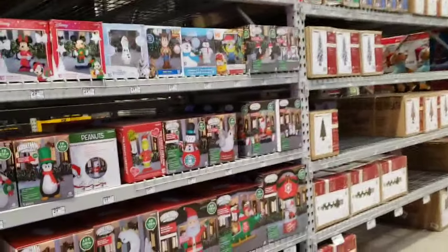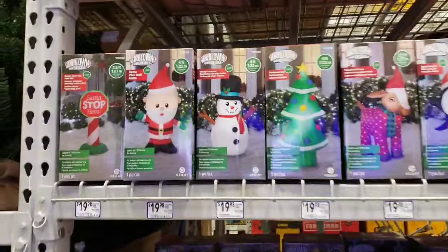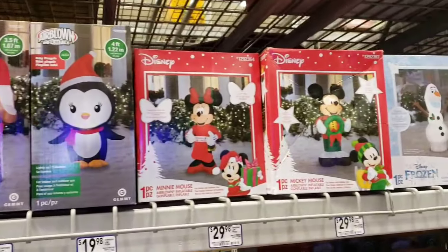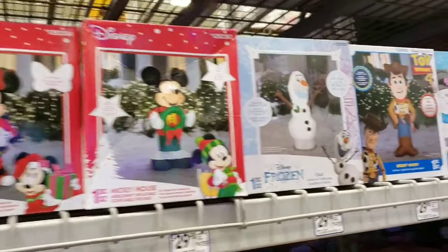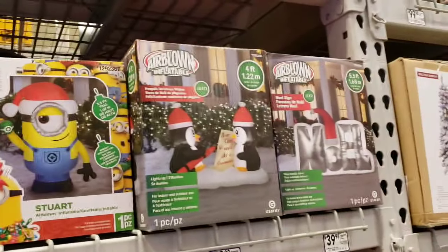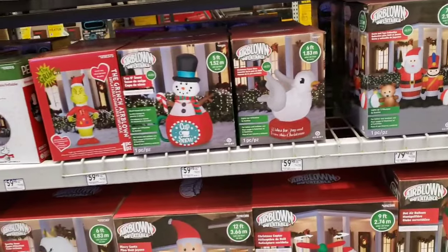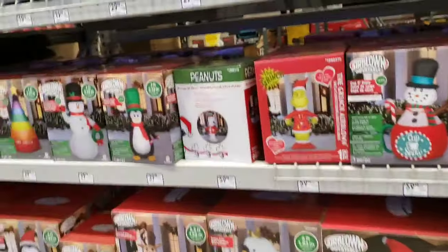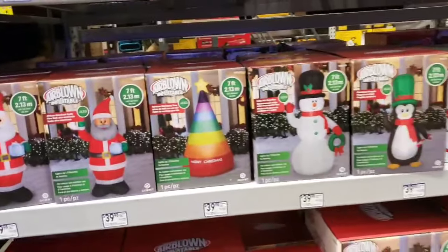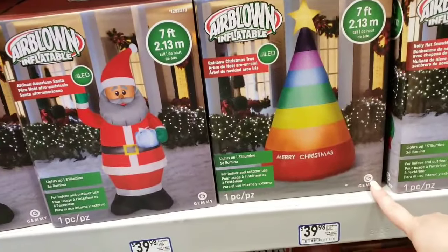So they have lots of blow-ups. These are all $19.98. Minnie and Mickey are $59.98. Oh, Lowe's is having a carpet sale. Can you guys hear? Some kind of carpet sale with free padding, I think. A rainbow Christmas tree. $39.98.